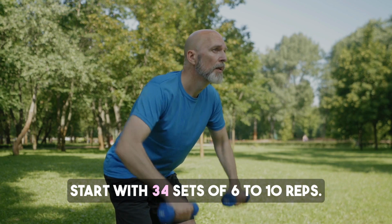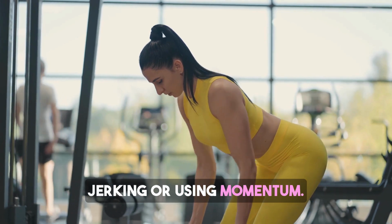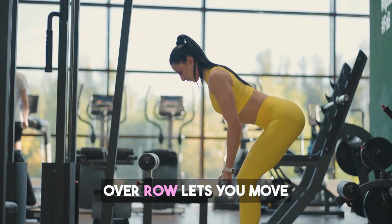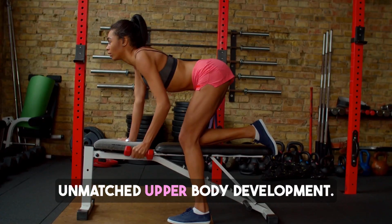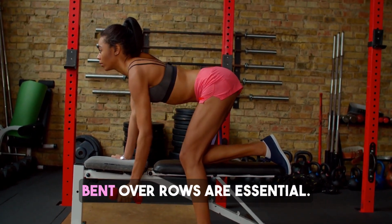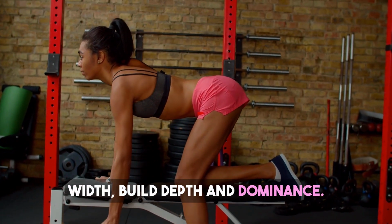Start with 3 to 4 sets of 6 to 10 reps. Maintain tight form, no jerking or using momentum. Your back and hamstrings should stay engaged throughout. The bent over row lets you move serious weight and forces your back to grow thick and strong. Combined with pull-ups, it creates unmatched upper body development. If you want that armor-plated back that screams strength, bent over rows are essential. Don't just train for width, build depth and dominance.